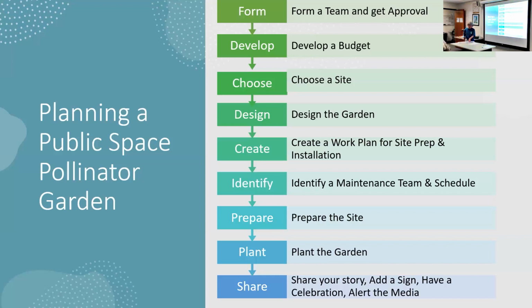And very importantly, you need to share your story about what you're doing. And what is really neat is that from the very beginning, you can have a photo history of what's going on. Your site before you've done anything to it. And then every time you make one more change to it, you put a border in, you have a work crew, you have students, whoever is out there helping you, you do a photo history, because you'll get to the end and you'll think, oh my gosh, I should have recorded it. So think about that from the beginning. You'll really appreciate having it.